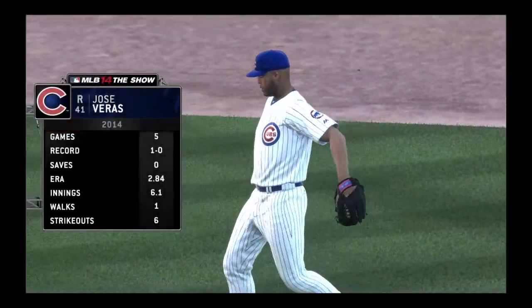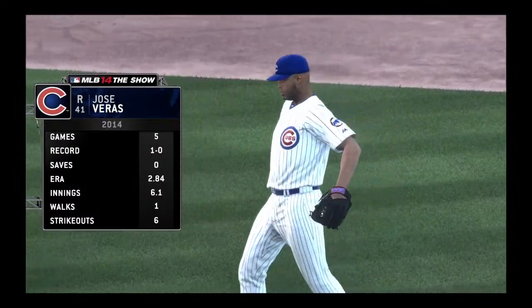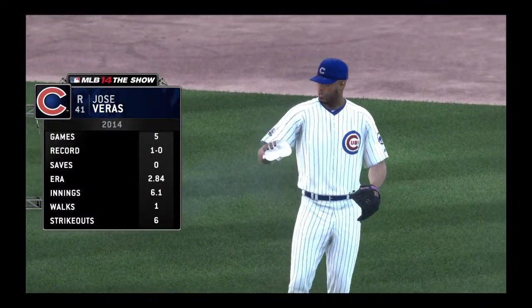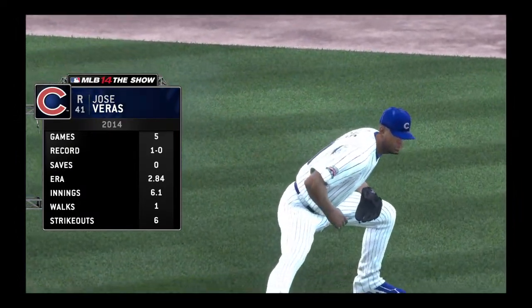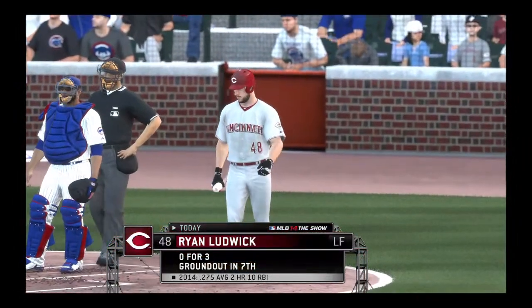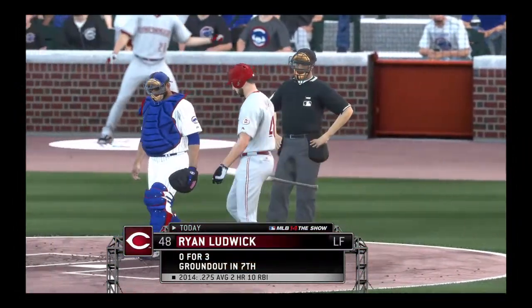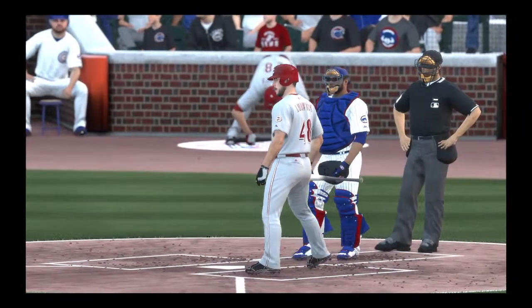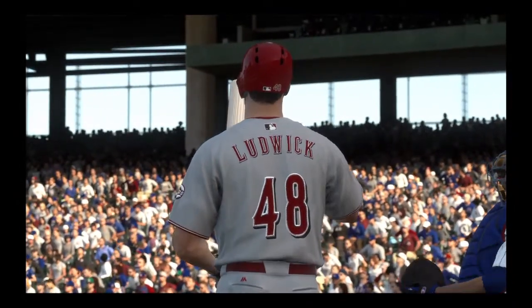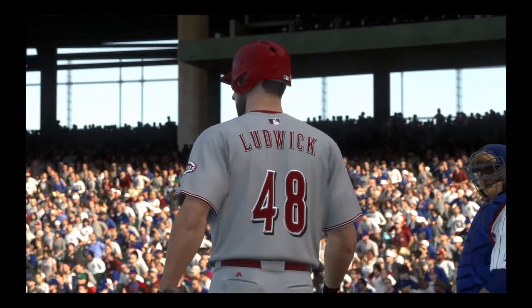Jose Veras will come on now, hoping to wrap this one up here in the top of the 9th. Ryan Ludwig will start things off here in the 9th. No sign of the closer just yet here in a 4-run ball game. Yeah, and I think they'd love to get him a day off here, so they're going to hope that his services aren't required to finish this one off.